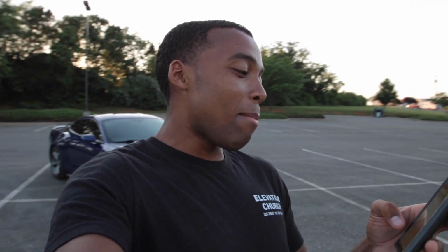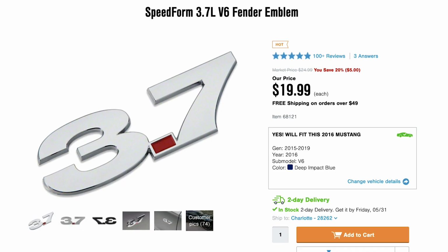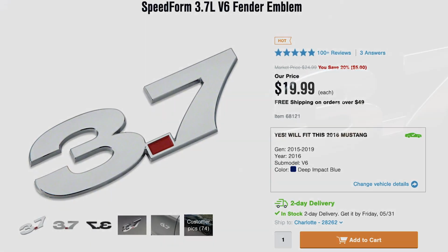I of course have my phone right here because I don't have everything memorized. So it looks like I've actually purchased everything for the most part from American Muscle. So right off the bat, I will say the first thing I did to this vehicle was March 12th, 2016. I spent about $40, so I spent $39.98 exactly on 3.7 liter badges behind me there on the side of the car.